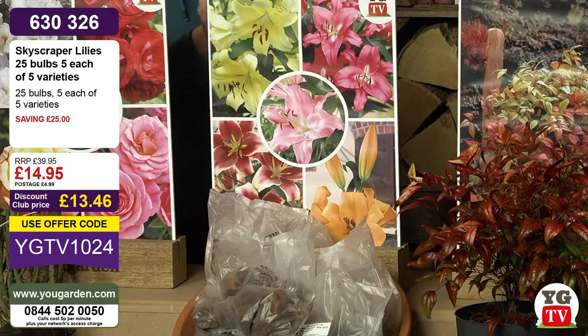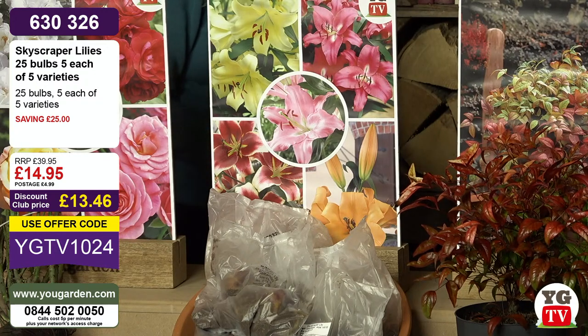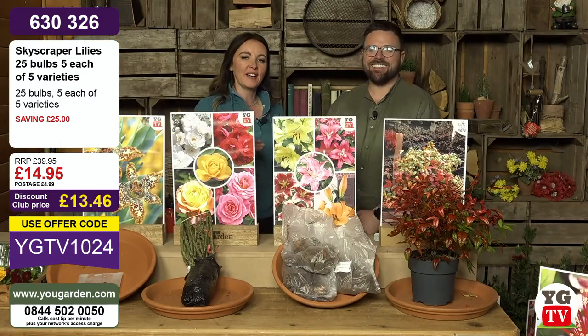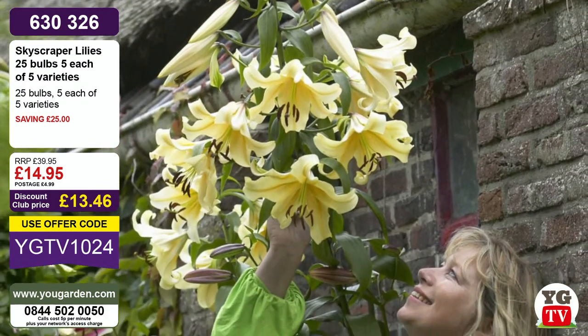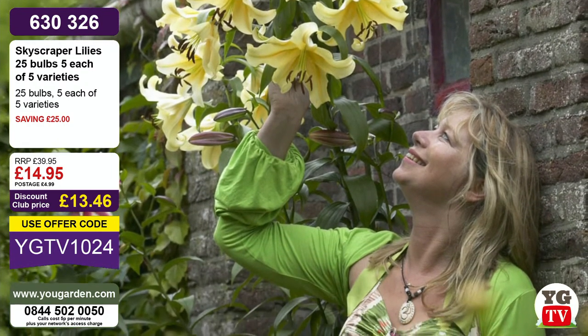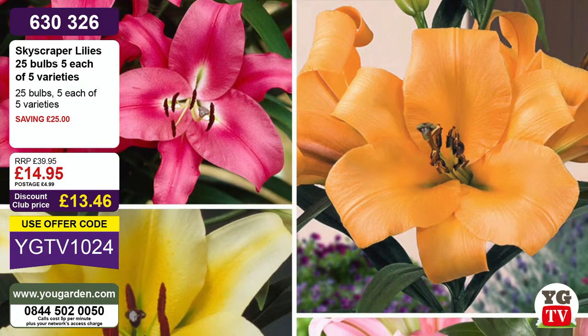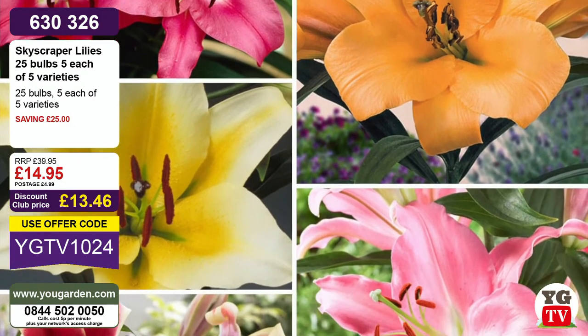£14.95 for 25 bulbs. Each one of these bulbs is going to turn into a tree lily. What do I mean by tree lily? A lily that's like a tree. We are talking 6 feet in height once established, and approximately 20 blooms on each and every one of those bulbs. She's so happy with that plant, isn't she? I love that picture.